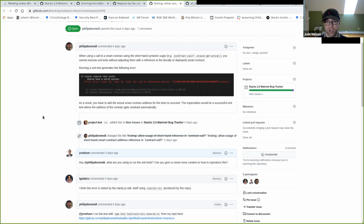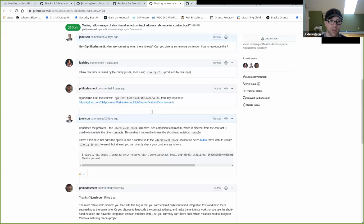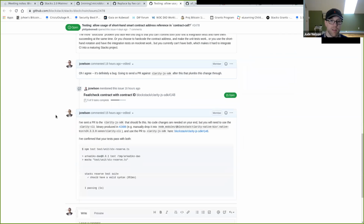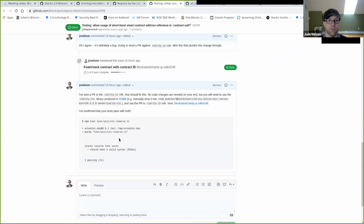But if you're trying to check a contract that calls into other contracts and you use the shorthand notation, so just the dot name of the contract as opposed to the address dot name, that only works if you've been using the same principal for all those contracts. And when you instantiate a contract, in his case, he was actually supplying a different contract ID, which the instantiation code lets you do. So what my PR does is it first of all changes the behavior of Clarity CLI so that it can take a contract identifier as an argument as well when doing the check, and that fixes the underlying problem. And I also sent a related PR to Clarity JS SDK that plumbs this through so that the tests that he was trying to run on his Clarity code are now actually passing as written.